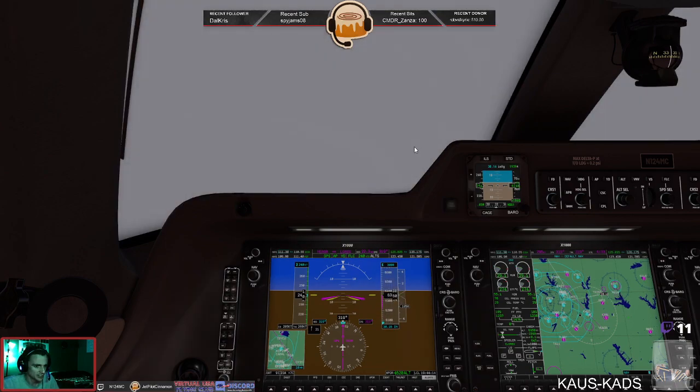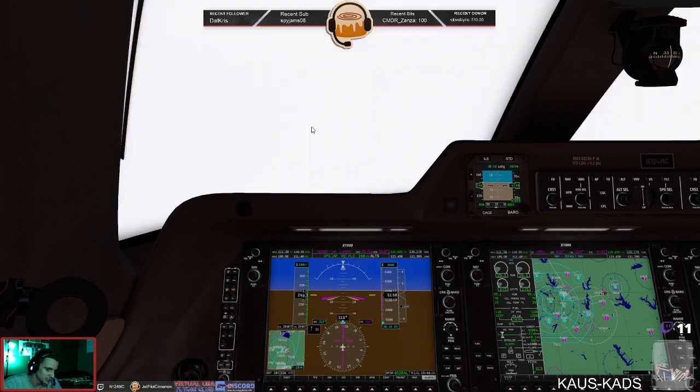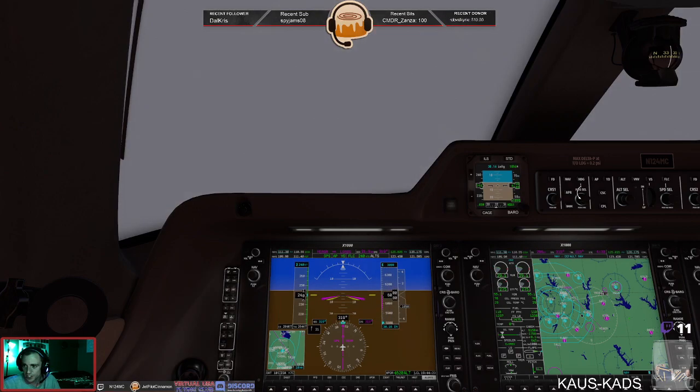FedEx 3650, wind 170 at 6, runway 17 center, cleared to land. 17 center, cleared to land, FedEx 3650. That's pretty neat.